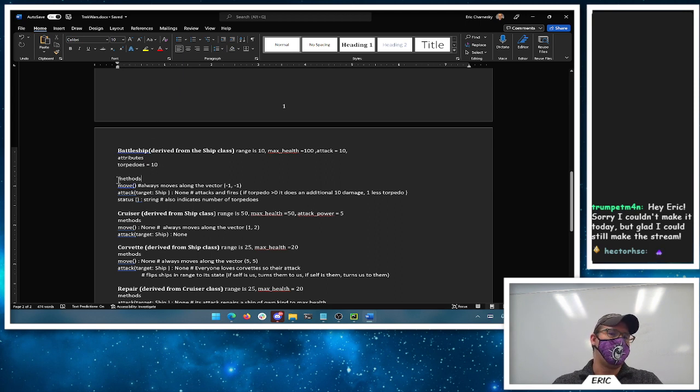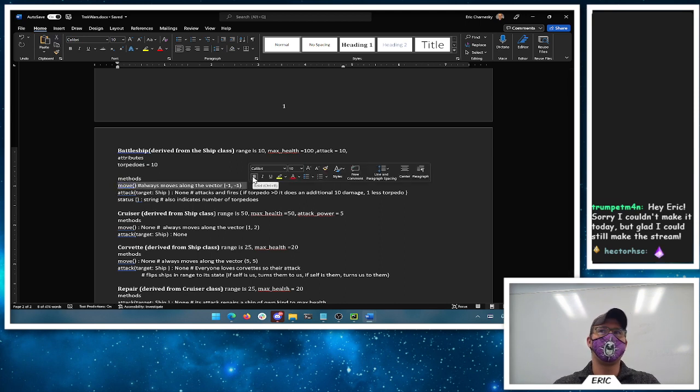It's okay. And then when we move, battleships, just because we want to make this a little bit easier here, will always move -1, -1. So whatever your current X is will go down by 1. Whatever your current Y is will go down by 1. So battleships just go in a direction. Once they turn on their thrusters, they're stuck, and hopefully they don't run into a planet or a star or something awful like that, right? Again, doesn't have to make a lot of sense. We're trying to simplify some of these stupid game mechanics.